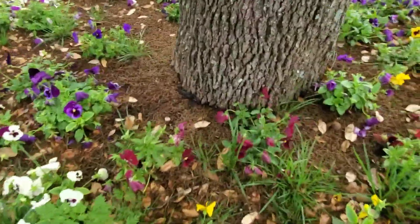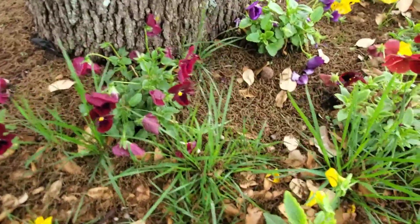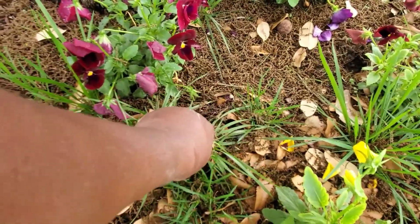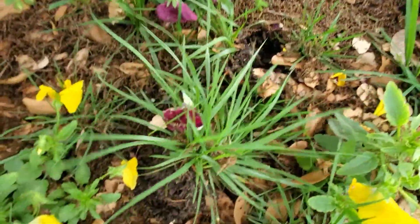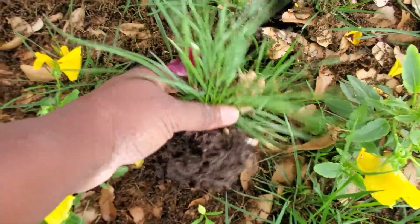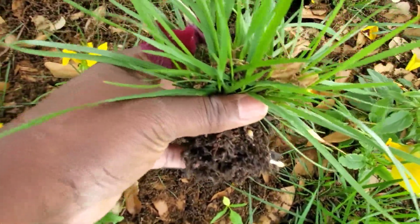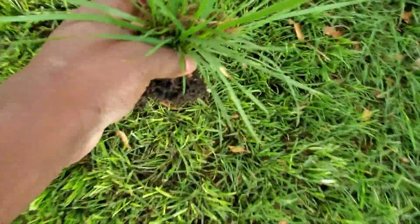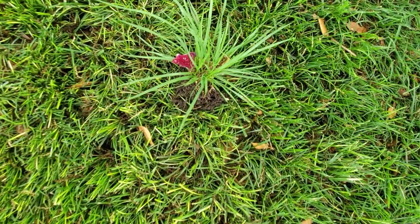Now, I let this grow because I have some bare areas in my yard, and I'm going to pull these out. Pull this weed out. And when I take this weed and transfer it over here, it becomes not a weed. You know why? That's because the definition of a weed is any type of plant growing anywhere you don't want it.